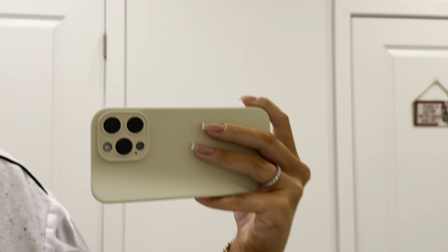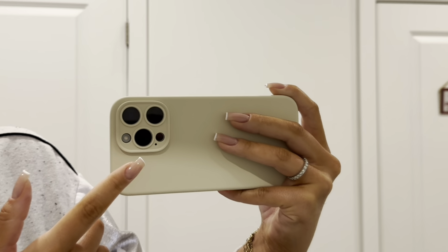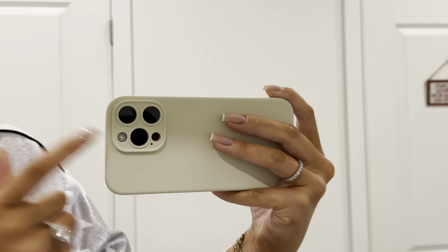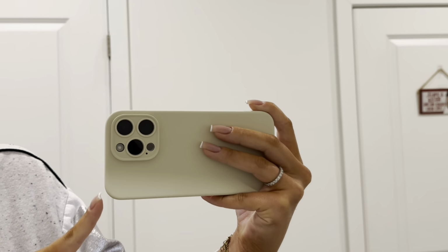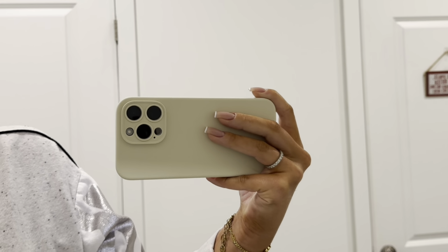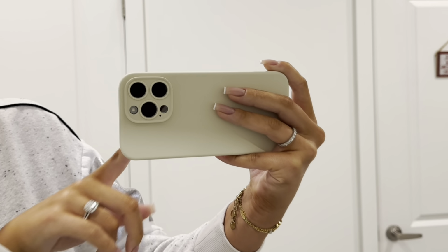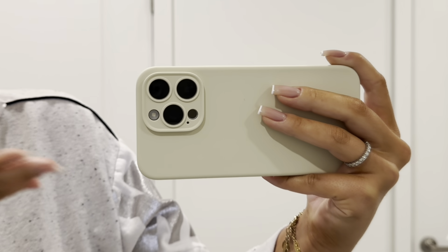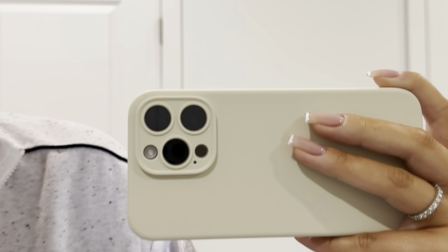So this is how the case looks. I love how it covers the camera as well. Like if it falls, it won't get damaged. And I used to have a case that was similar to this in my previous phone, the iPhone 13 Pro Max, before I upgraded this one. And I really liked it, but because I got a new phone, I didn't have the same case, and now I found it. It's so cute.